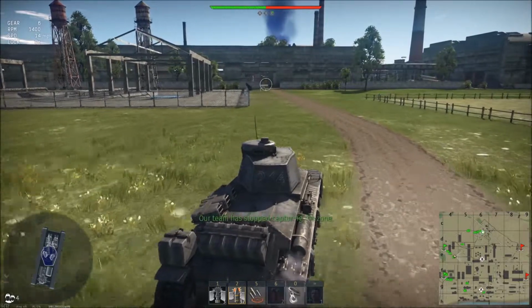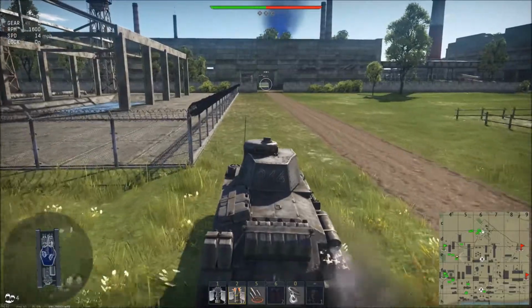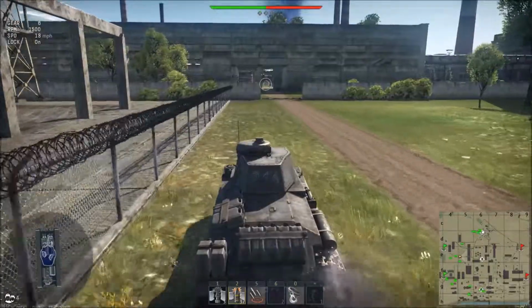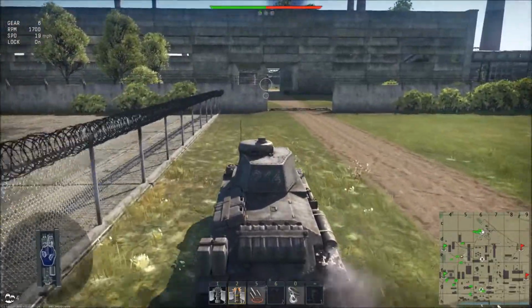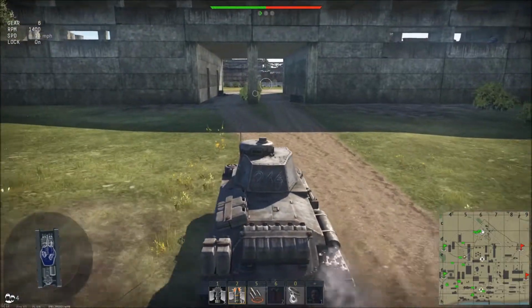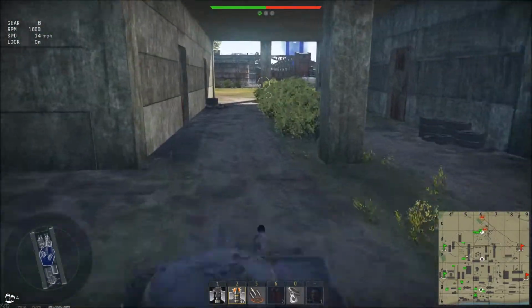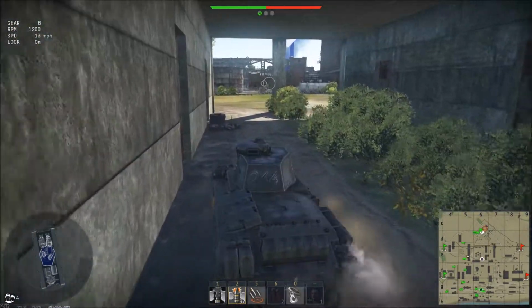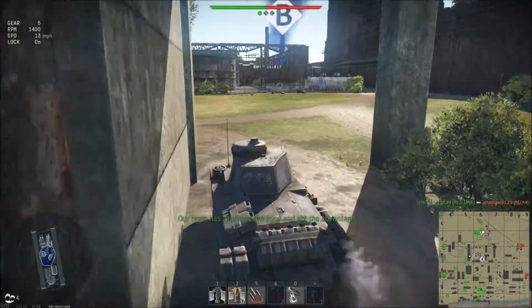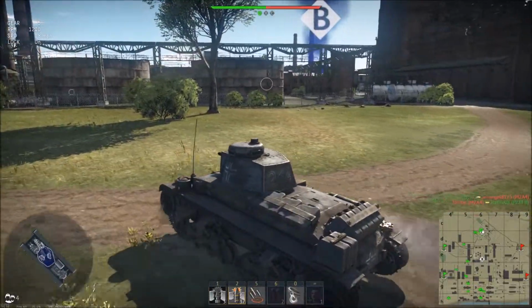Anyway, so we're going towards the centre capture point and just driving straight down the middle, because most people go up towards C, and they usually have a big brouhaha up there. So I'm going to try and slip around the gas drum things, the giant cylinders full of gas or whatever they're full of, and then come down and get B while nobody's looking. And also try and flank some of the people attacking C. You can shoot them in the side. And you're looking around.